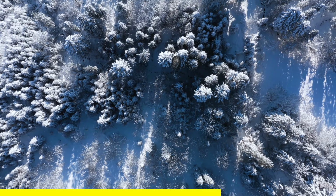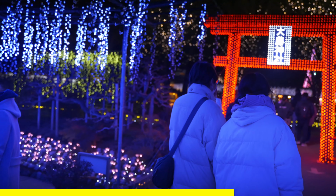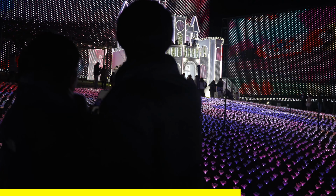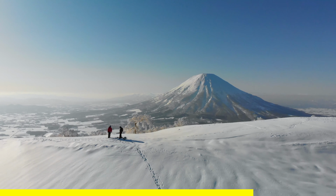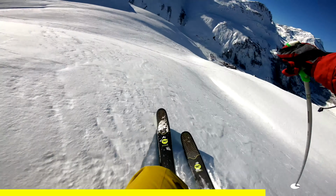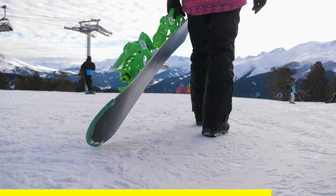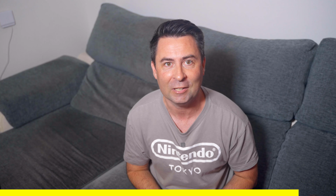Winter. Illumination. Cities across Japan put on stunning light displays, creating a magical atmosphere. The snow and the winter sports are amazing, with places like Hokkaido and Nagano being famous for the snow quality, making them ideal for winter sports like skiing and snowboarding. While the winter is perfect to enjoy Japan's many hot springs known as onsens, sitting in a hot spring while surrounded by a snowy landscape is a very unique experience.